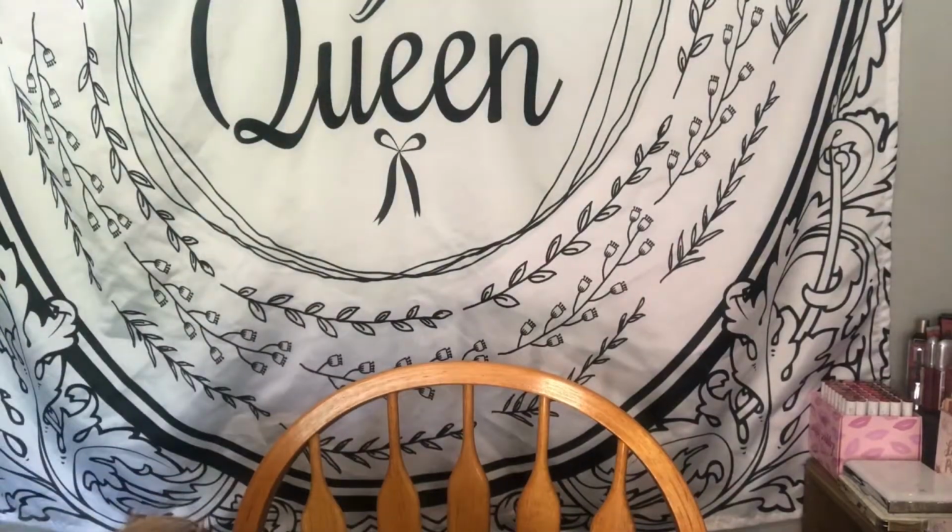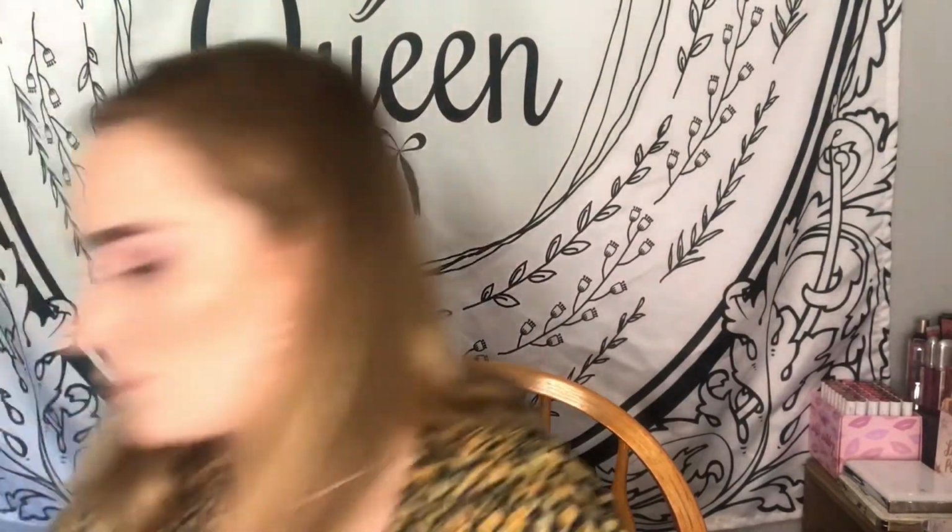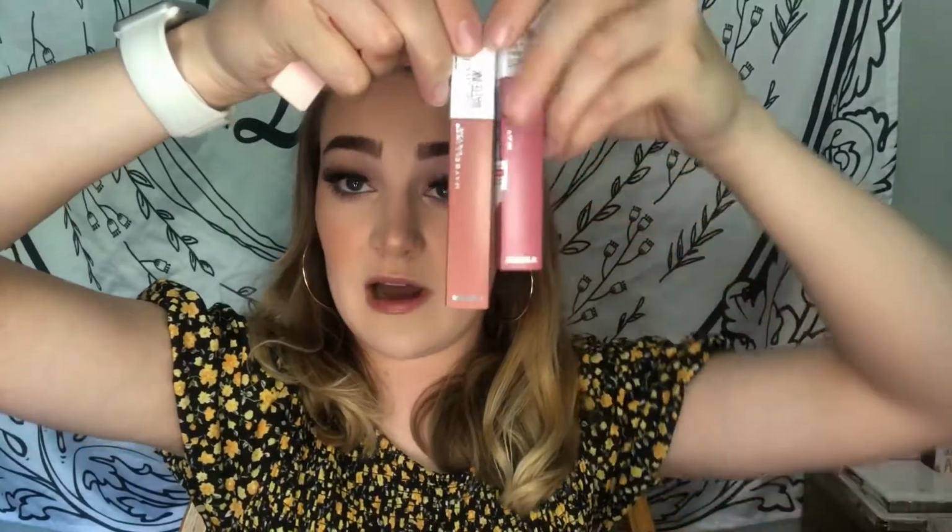These don't budge. You put them on and they are there for the night. You get a little transfer, like if you're drinking out of a cup, but you can't tell on your lips because it just still stays on your lips, and it's amazing. It's not super drying. It's a little dry, but not super drying. And the colors that they have are amazing. I have a pink one, and then I also have a brown one. Let's see. This one. So I have these two, and I love them both so much.